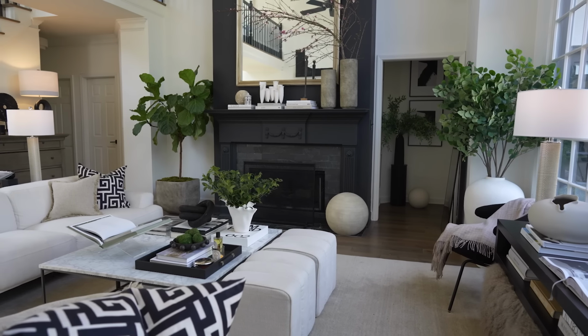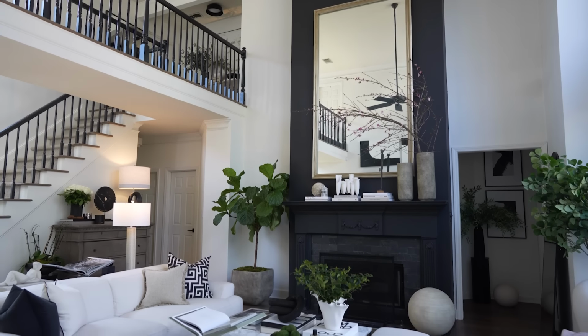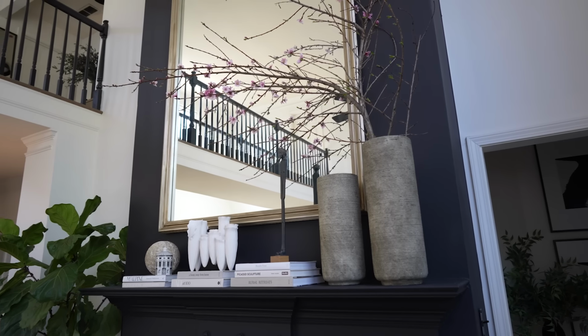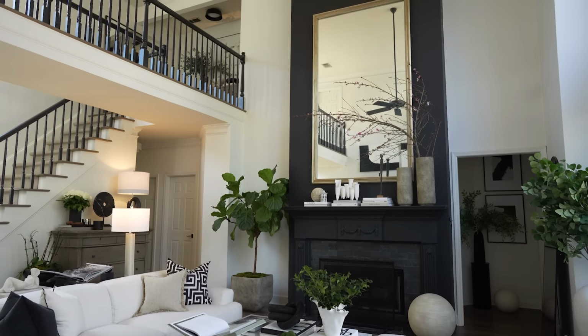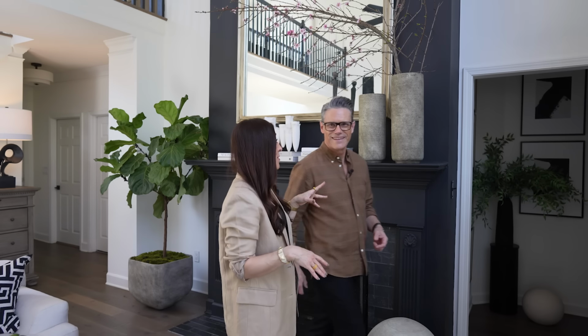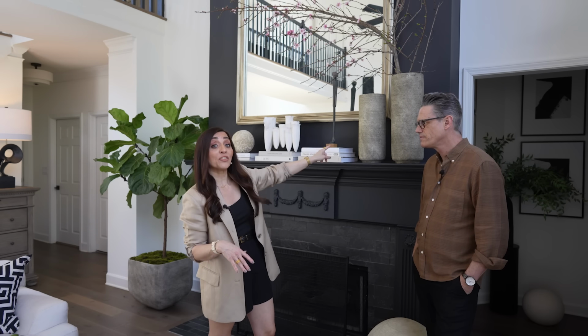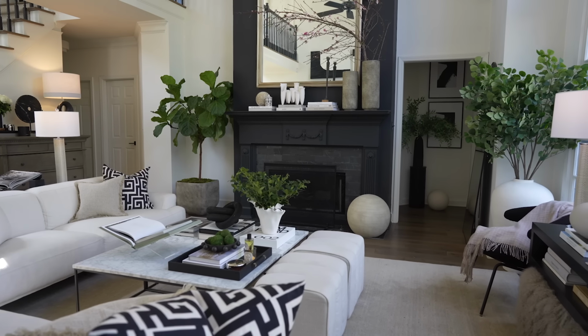Jack, can you back up just a little bit and let's show them what we've done over here? Jack helped me go out this morning because I missed my vases. We found these vases forever ago at RH, but I'll leave a link for some that are similar, because these are sold out. But I love how big they are.